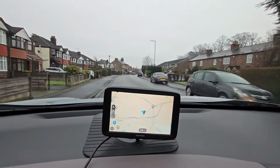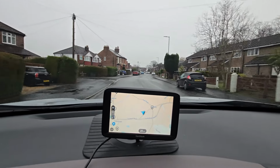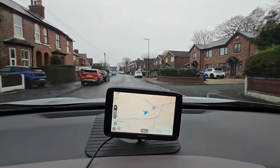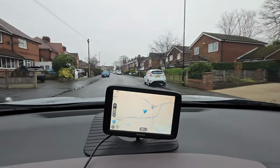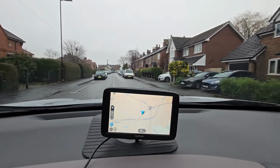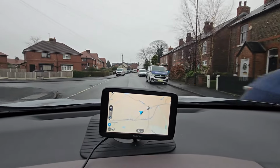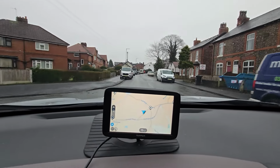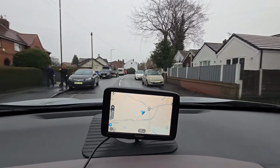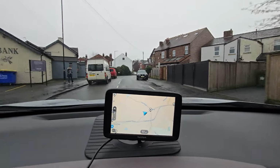So just bear in mind, when you are passing parked cars, you do not need to signal. Just check mirrors, and if it's safe to go, you can just carry on and go. So now I'm just averaging around 22 miles per hour because I really don't want to go fast here, just in case a car is coming. You approach where you can see if a car is coming. So I can see clearly that there's no car coming at this point. That could change.